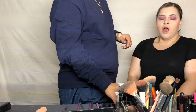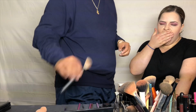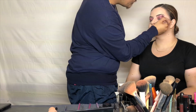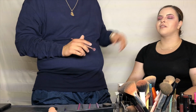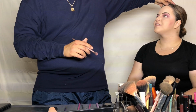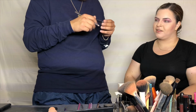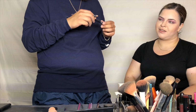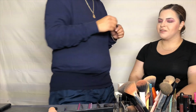Blend that part out. You can use the eyeshadow brush. No more barber. Now he's gonna be a makeup artist. Let me try eyeliner. I think this is the one. No. You're gonna use liquid. Liquid? That's how I do it. That's hard. You can't do it with a pencil.